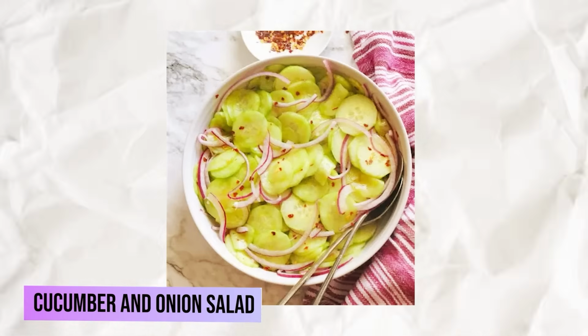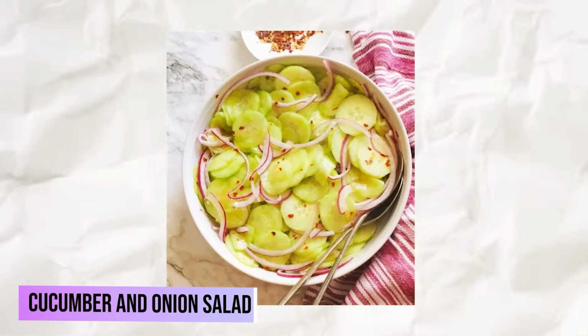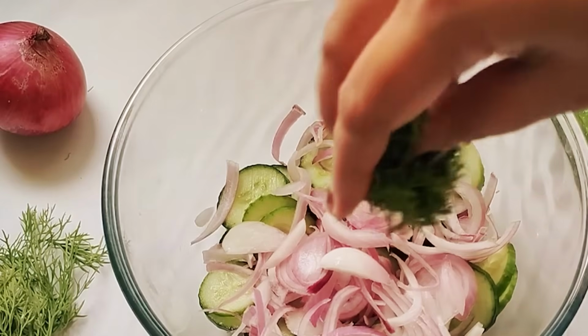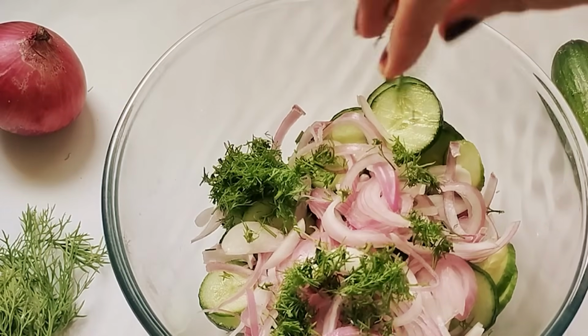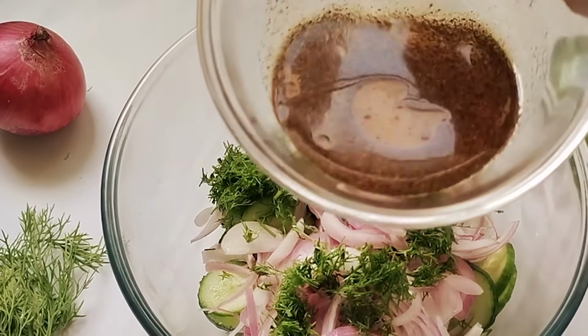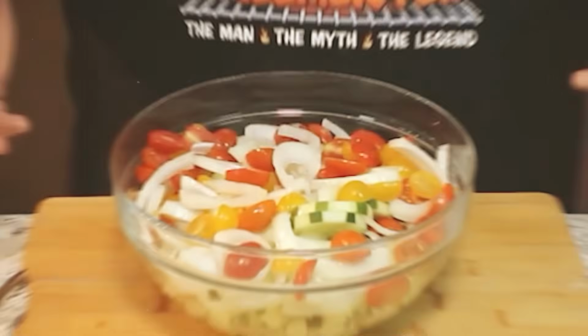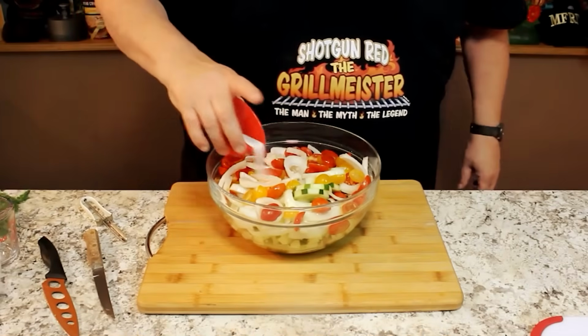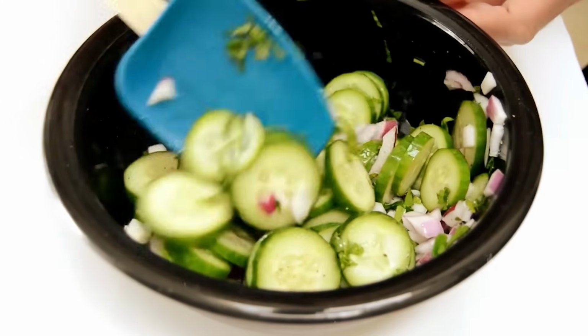Cucumber and onion salad was a staple at many church potlucks in the 1950s. This dish combined thinly sliced cucumbers and onions tossed in a vinegar-based dressing that gave it a crisp and tangy flavor. Often made with simple ingredients like sugar, salt, and dill, it was refreshingly light and perfect for balancing heavier main dishes.